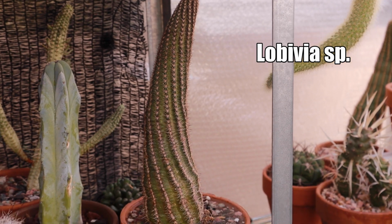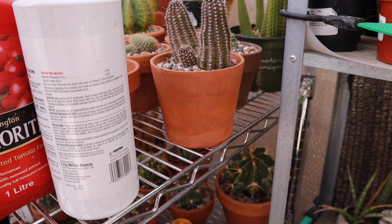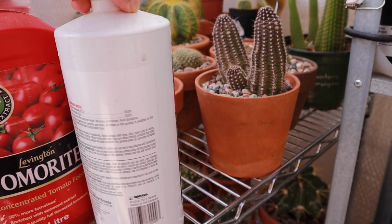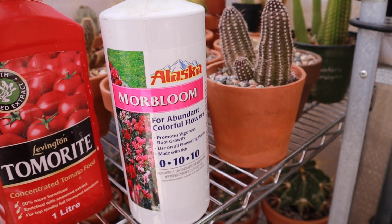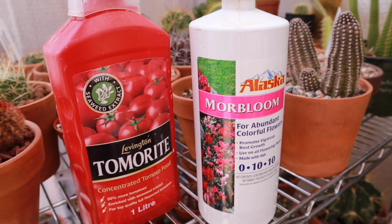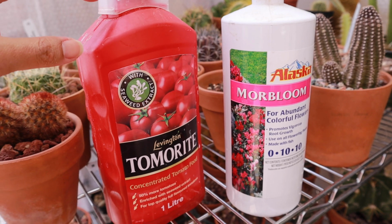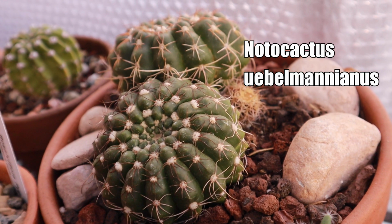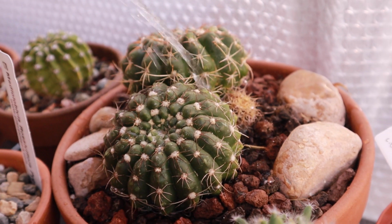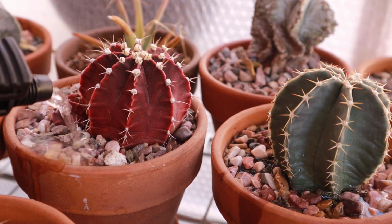I use this on all my cacti that I know are either Lobivia or Echinopsis. I only used half the strength of what is recommended on the bottle because it might be too strong for cactus. Cactus don't really need too much fertilizer. So I only used half the strength of this in watering all my Echinopsis and Lobivia. As for the rest of the cactus, I still used this ever reliable tomato fertilizer. So Echinocereus, Astrophytum, what else? Trichocereus, Rebutia, Gymnocalycium, all the other flowering cacti that I have, I used this one.